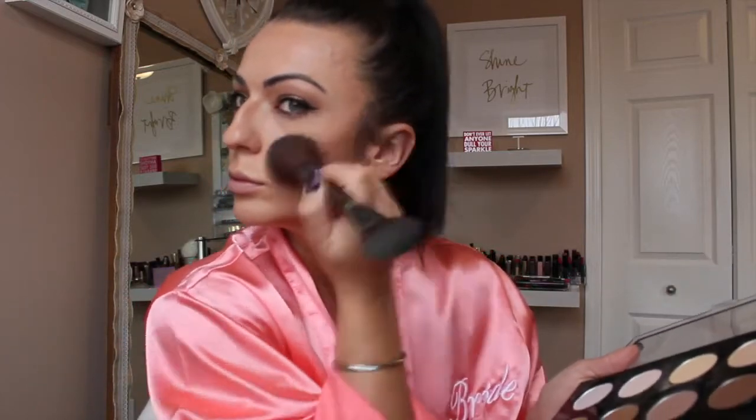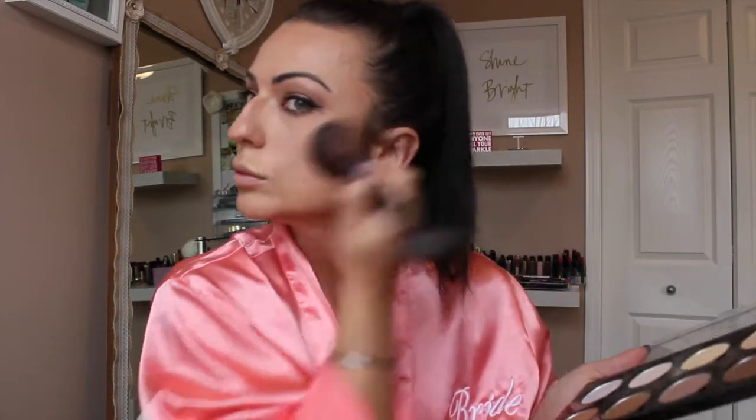Just to bronze my face up a little bit, I'm using the fluffier side of that Makeup Forever brush, and I'm using the warm color brown in that NYX palette. You can go ahead and add a little bit more to the cheekbone if you are looking for more of a dramatic contour look.